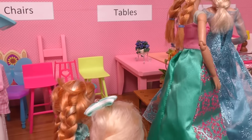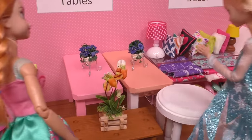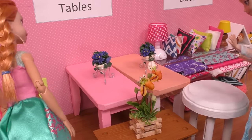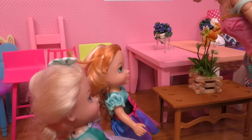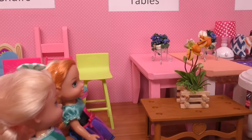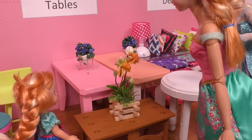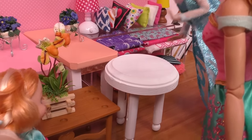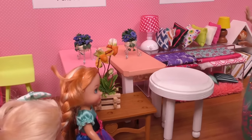Hey, Elsa, what's wrong? Nothing's wrong. Actually, look at this table. Look at that beautiful pink table. Ooh, wow. Girls, it would look perfect in your room. Ooh, for you to put your stuff on. Or our playroom, yes. And we can do our homework there. That's perfect. And look at this corner table. It's nice and simple, but we can put it in the corner in our house. Oh, yes. That's a great idea.